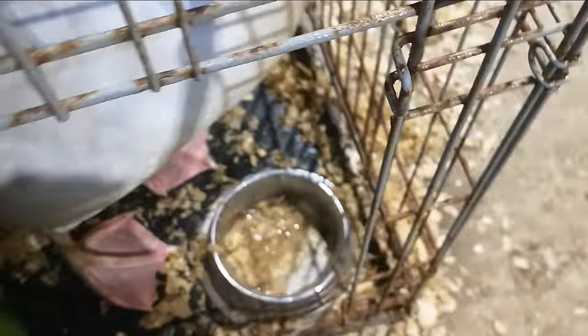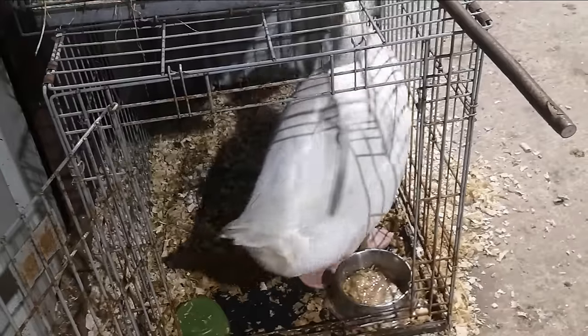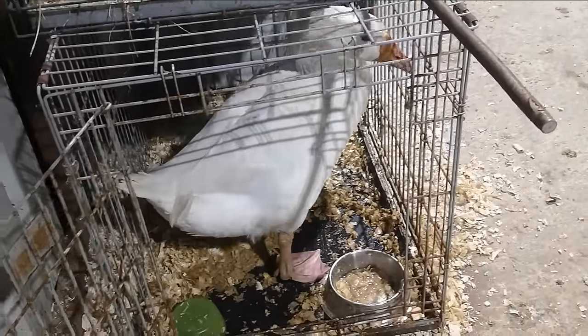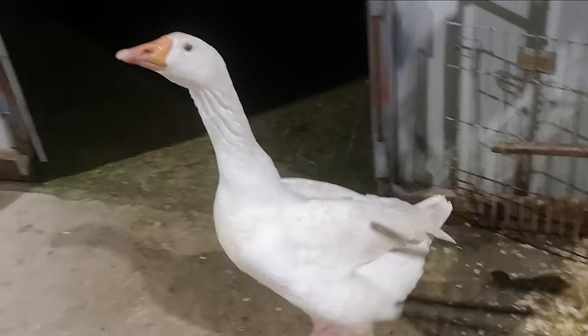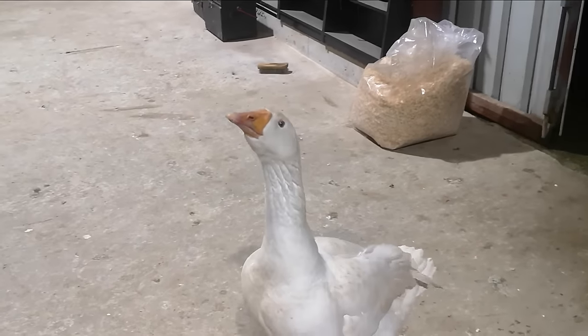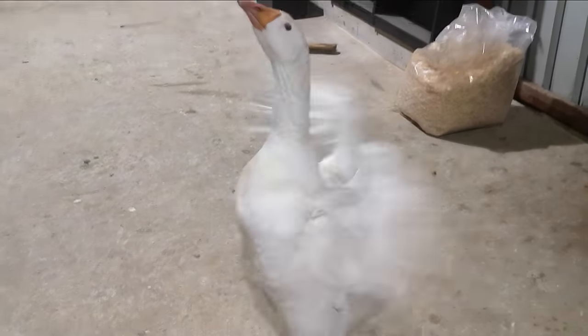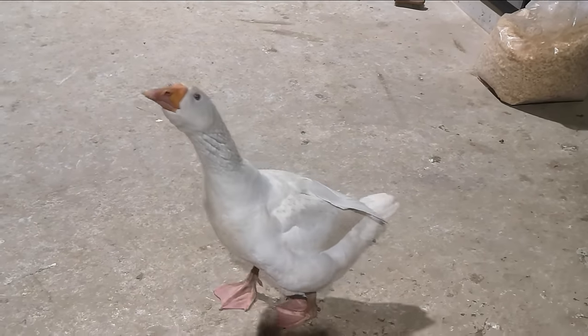Okay, second most important job of the day is to let Buttercup out. It's okay, Buttercup. Intimidated by the camera so early in the morning. Good boy. There we go. And here he comes. Oh, stretch my wings. Oh, that's it.